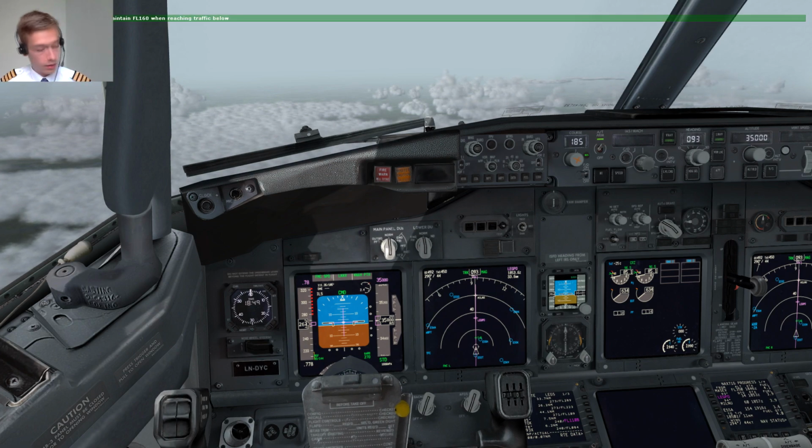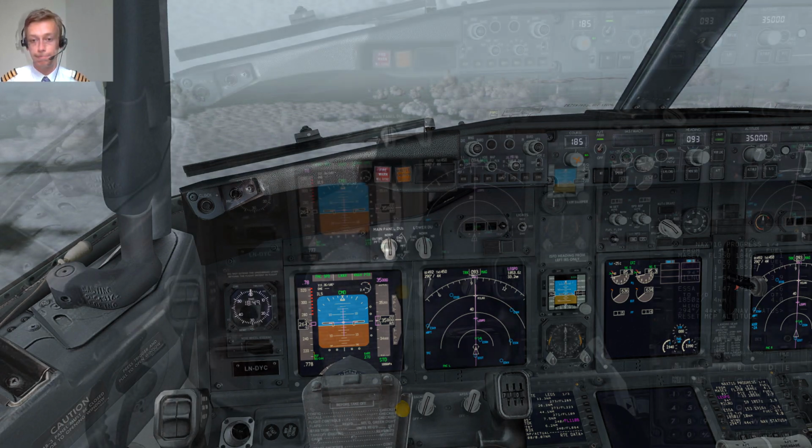About 2 minutes to go. Probably will ask for descent clearance shortly.